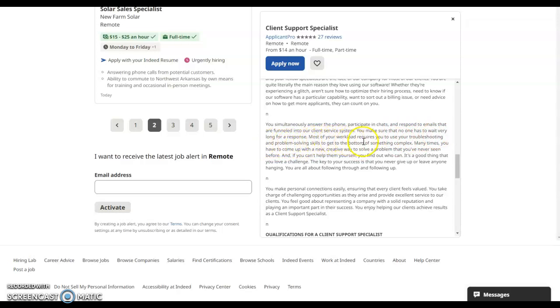Most of your workload requires you to use your troubleshooting and problem-solving skills to get to the bottom of something complex. Many times you have to come up with a new, creative way to solve a problem that you've never seen before. And if you can't help them yourself, you find out who can. It's a good thing that you love a challenge. The key to your success is that you never give up and leave anyone hanging.